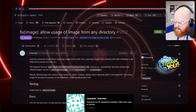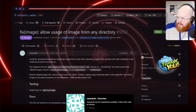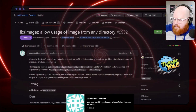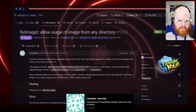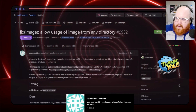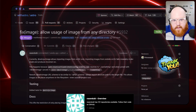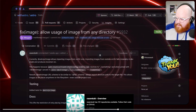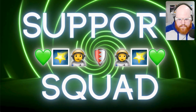And then Alexi had a very exciting PR where the Astro image integration can import images from anywhere in the project. This is awesome because if you weren't inside of the root directory, then you couldn't really use the image integration. So this lifts that restriction and is super exciting.